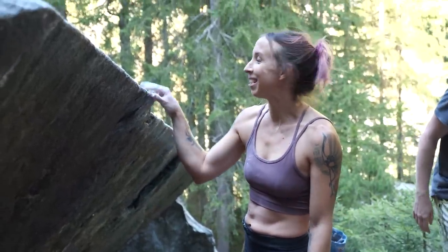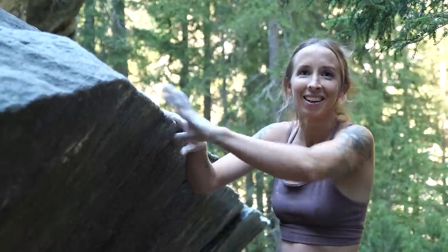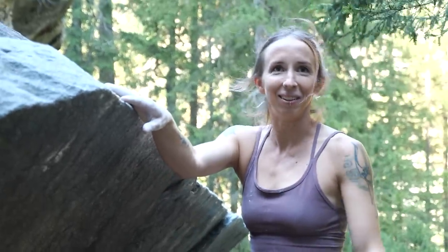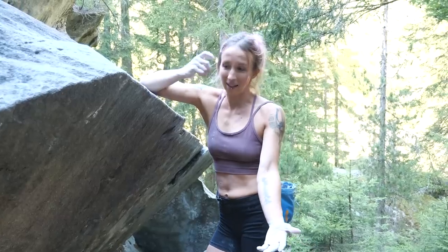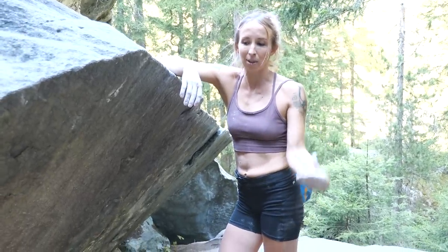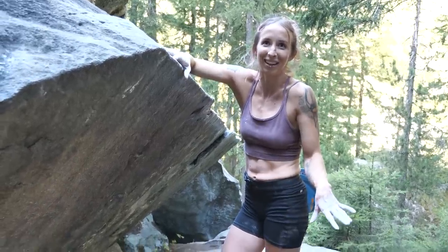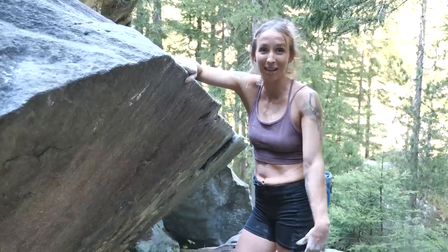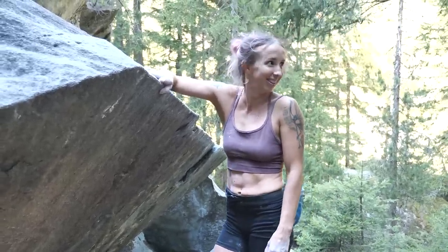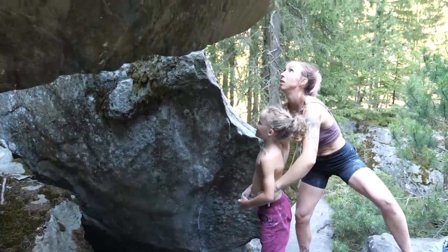But how mean is it that this boulder is two moves longer than my pump capacity? What were the route setters thinking? I know. Route setting. I'm also really proud of myself, though, because this is easily three times longer than any boulder I have ever done, no matter how hard. Any climb. We'll just say I have never climbed this many moves in a row. Oh, my God. Ever. Controlled, quickly, but controlled. You got this. Ready, set, go.